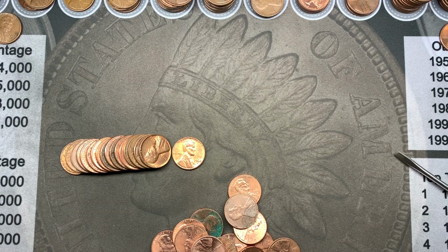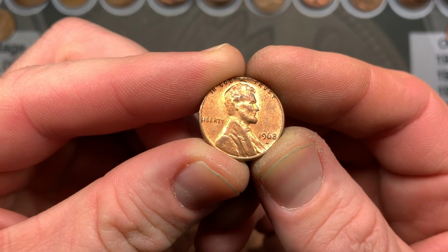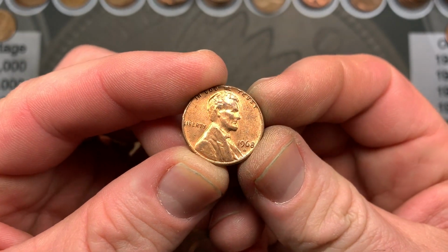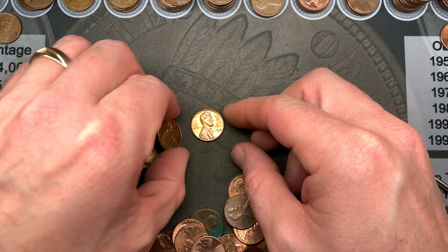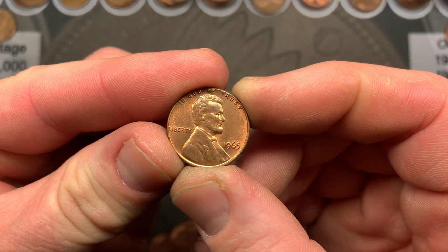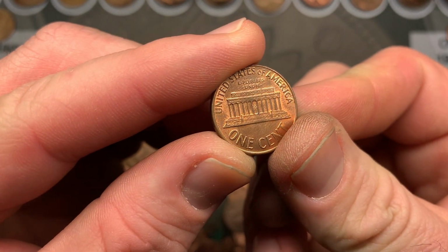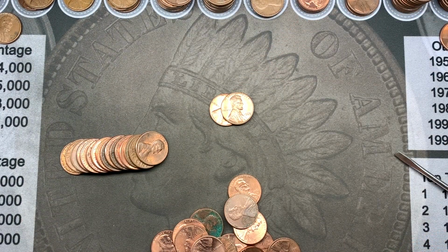I'm on roll number 44, and I had 2 interesting finds right back to back. 1968 Denver. Nothing really rare or anything about it, except for the fact that it has a lot of luster left on it, which I don't see very often for the 60s. But then look at right next to it. And they were literally like that. And this one was right next to it, a 1965 Philadelphia with a lot of luster on it, and both of them had pretty good steps, which is not common for the 60s, at least from what I find.